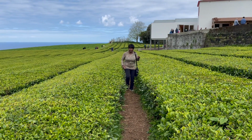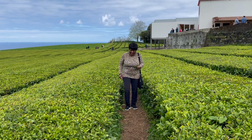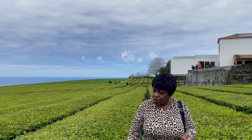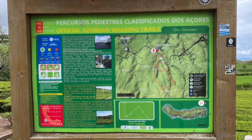Really easy to pick. You gonna try and take some home? Sure. I didn't realize how low these tea bushes were. Beautiful. Doesn't it smell great? Oh, yeah. There were lots of hiking trails in the area.